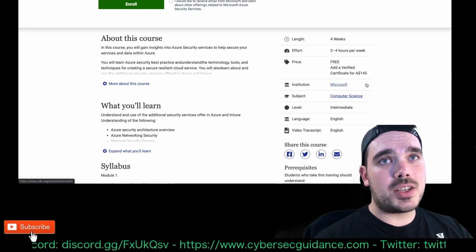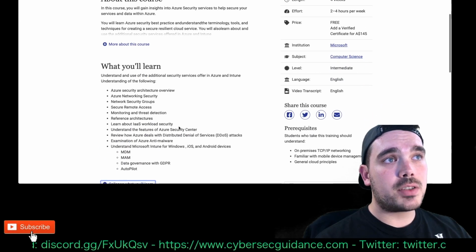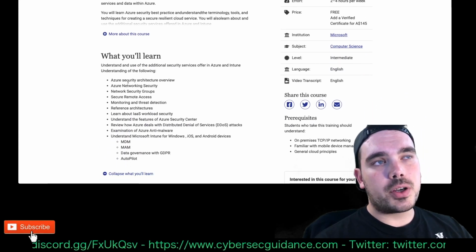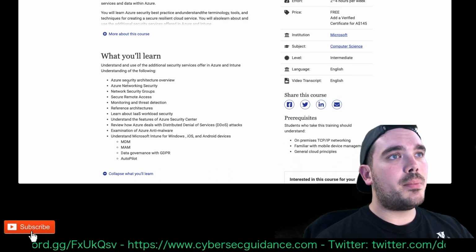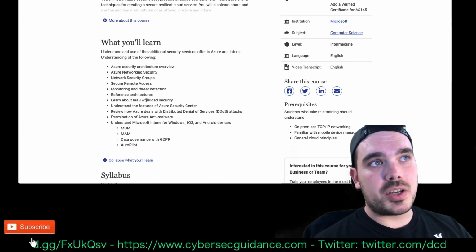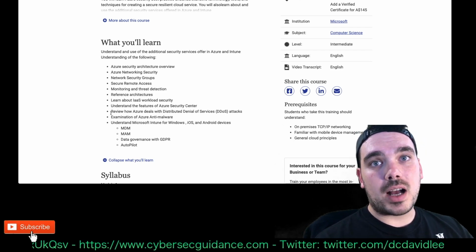This certification is from Microsoft themselves, and it covers quite a lot. So it is focused more on Azure and their security practices, but it does cover some other stuff like network security groups and understanding Microsoft architectures.